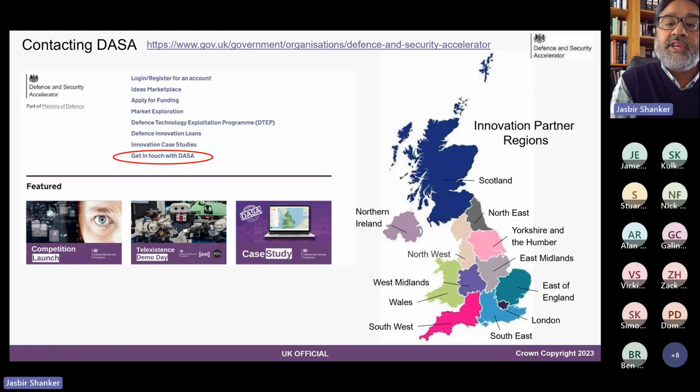Just the last slide, just to reiterate. There's one of me in each of the UK regions. One of our East of England colleagues is on the line today as well, and I'm going to introduce her. The important thing is to reach out and get in touch with the innovation partner. I've circled in red there, get in touch with DASA. If you follow those links, it will ask you to register your name and your query. You just enter your business postcode, and it will signpost you to the relevant person in your region. So have a look at the website, have a look at previous competitions, and that's it.